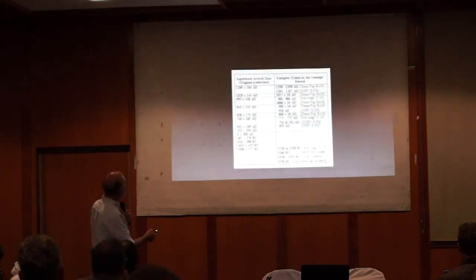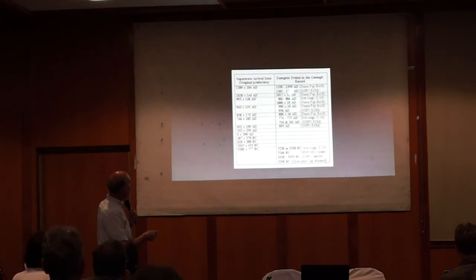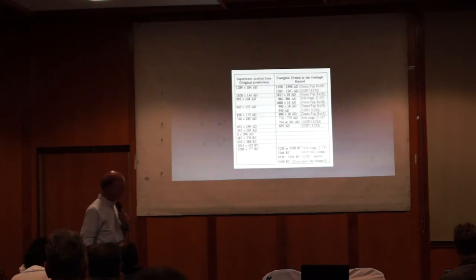And here are dates that I predicted these happened on, based on astronomical observations of neon bubbles that are expanding from the galactic center. And they match up with what you see in the ice core record. At least 8 of the 13 I've had matches for, where they find a rise of carbon-14 or beryllium-10.